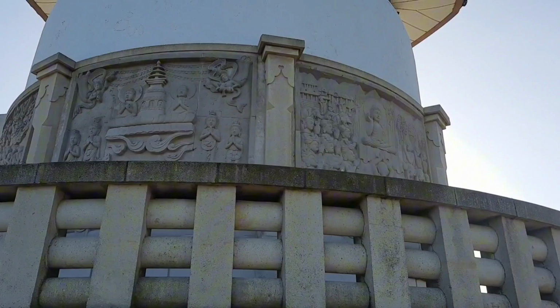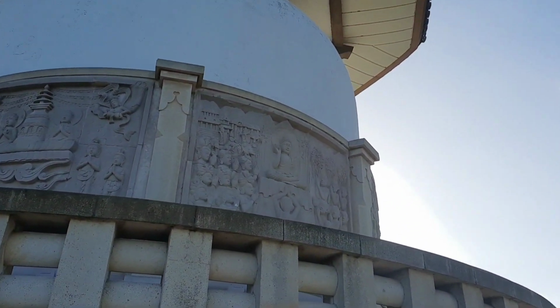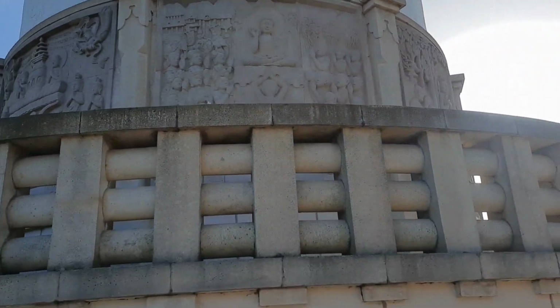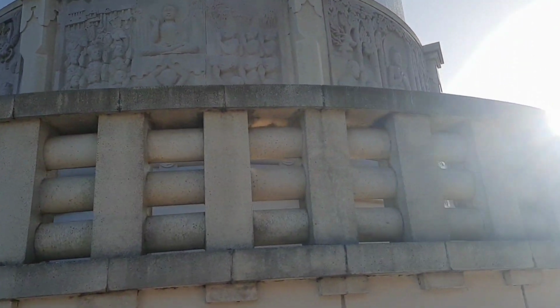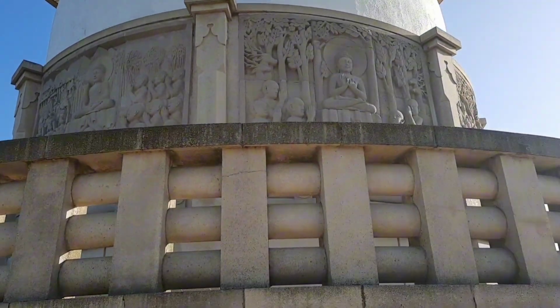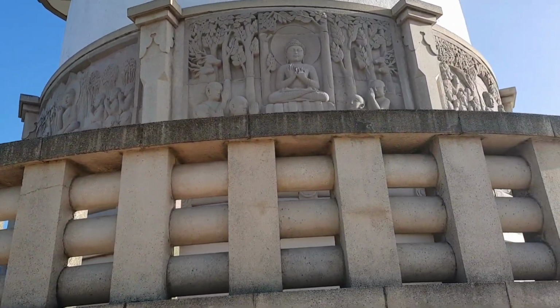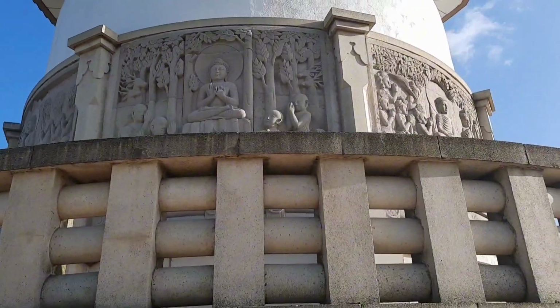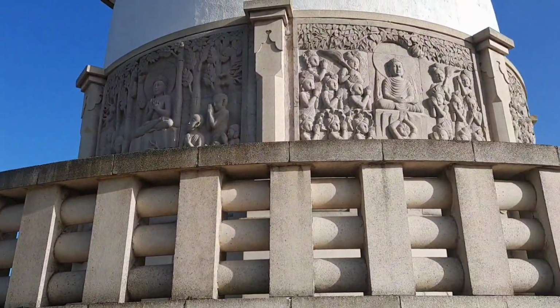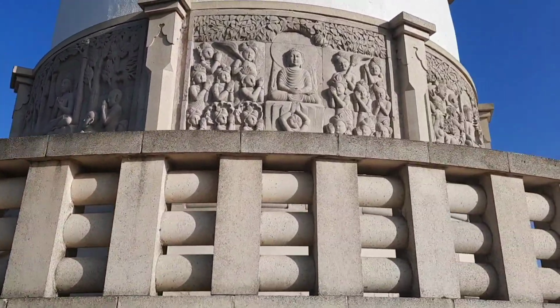As I said, I'm not a Buddhist. I don't know as much about it as I would like to, and I don't really know where I should go to find out more about it, but the carvings themselves are absolutely beautiful even if you don't know the story, and I really enjoyed looking at them even though I don't know much about Buddhism in general or that story specifically. Just the detail in it is amazing.